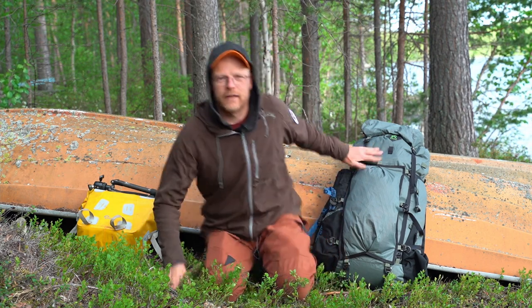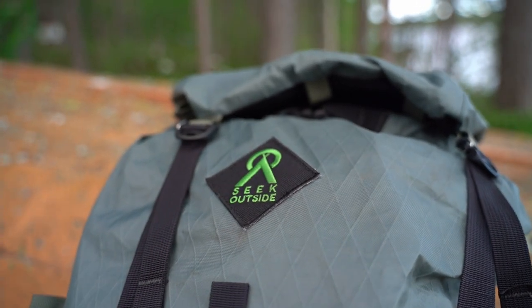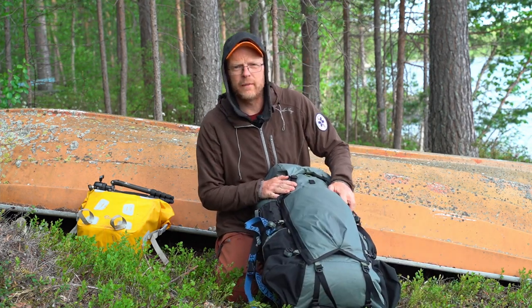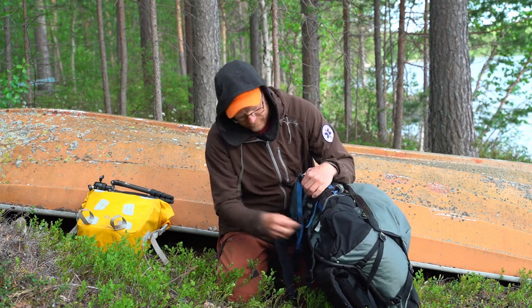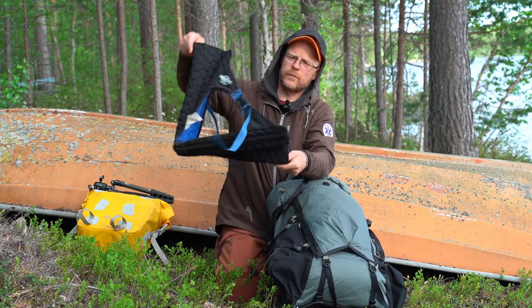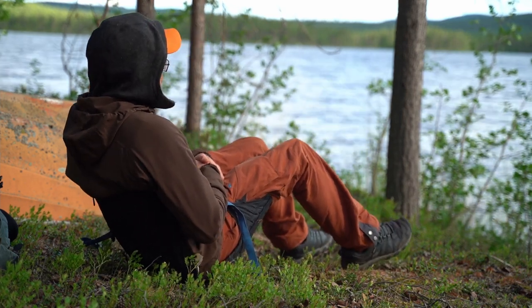Now we're going to look at my backpack. It's a Seek Outside something. I love it. I really love it. It's a frame backpack. We will come back to the backpack later this summer when I use it a little bit more. I have one of these foldable chairs. This was too much. I shouldn't have brought that.